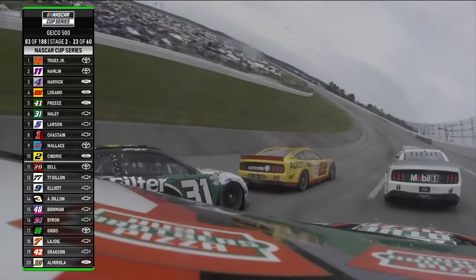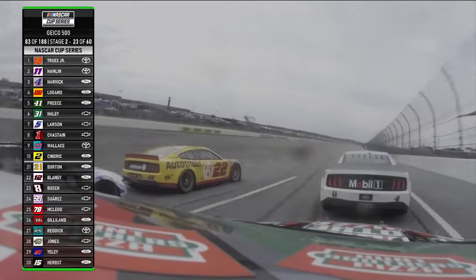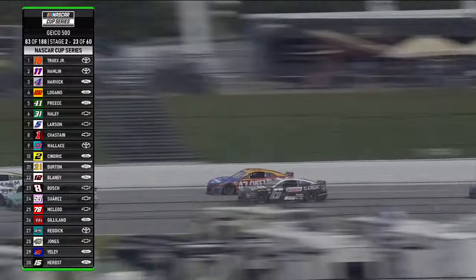Now, we mentioned Brad Keselowski went to the back to pick up his teammate, Chris Buescher, who restarted after serving a penalty. Here's Brad's radio.